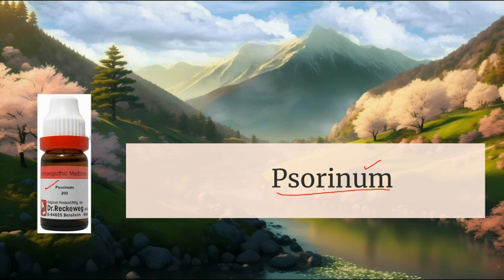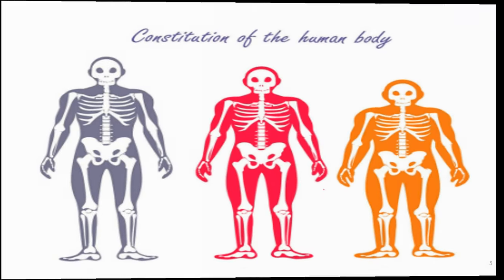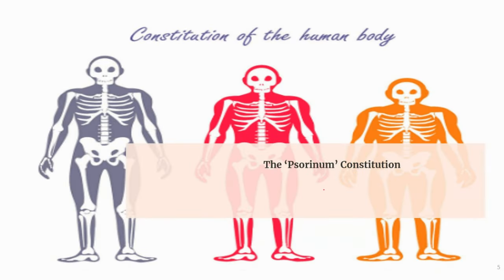Now, next, we'll talk about the Sorinum constitution. This medicine suits people who get nervous, restless, and anxious easily. It is a highly suitable medicine for persons who are prone to skin problems or have a history of suppressed emotions. Extreme sensitivity to cold air is experienced by those needing it, and they have a desire to be covered warmly even in the summers.